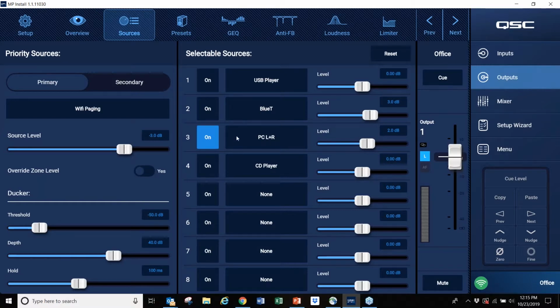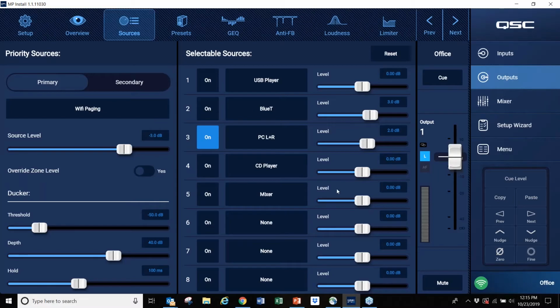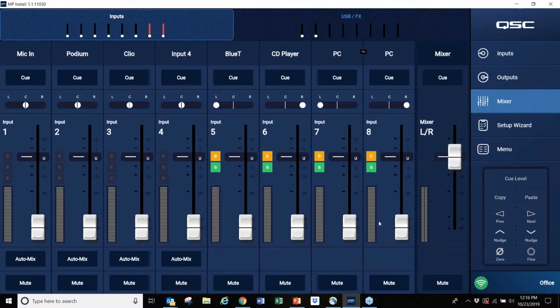And right now I've selected sound from my PC. So if I listen to YouTube or something, it would be streamed to this output. I can add other sources in this list, and here's that mixer. That mixer is now a source that can be added to my list of sources. So if I was to mix these inputs, and here I've got my microphone in, my podium, the CD player, my PC stereo input, and I bring those up, then that's being sent to the output of the mixer.